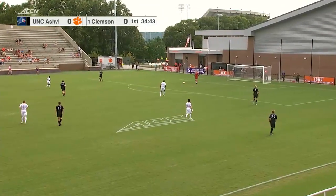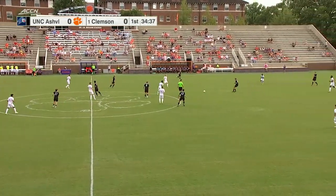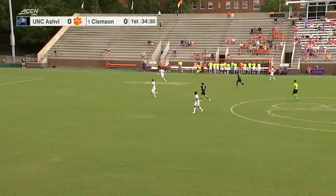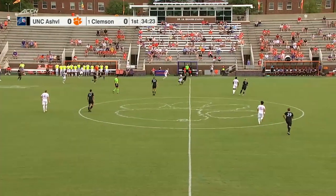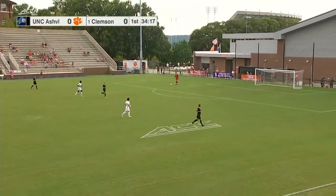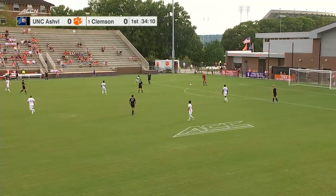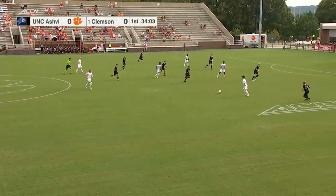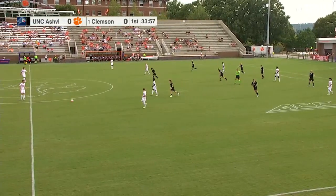Now Bangs will set it back up. Flatto forward. Good defending on the back. You can see Clemson's just trying to bait Asheville into playing that central pass to their holding midfielder. Chifamba's there, ready to pounce on it. There he is. Clemson again, going to play through the middle.